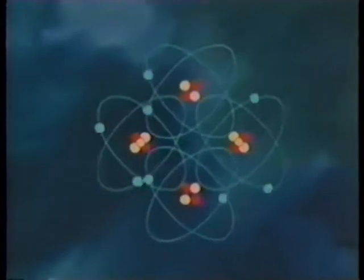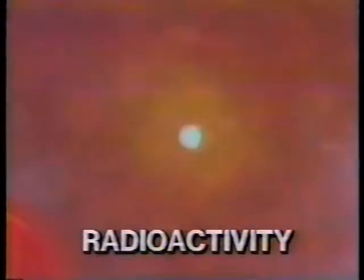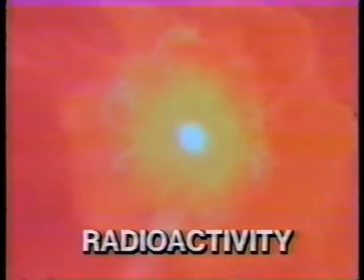These nuclei are unstable. That means that there's more particles than are needed. Excess particles are shed, and these become particle radiation, or radioactivity. Once the particles escape from the atom, they usually run into something. When they stop, their kinetic energy is turned into heat.